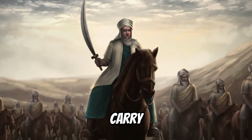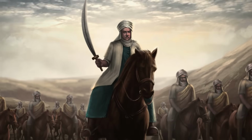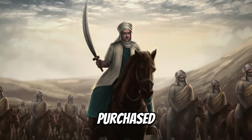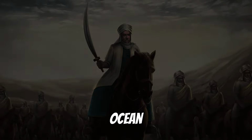The ox would carry Barth's remaining possessions across hundreds of miles, making it literally a beast of burden, purchased with thousands of tiny shells that had traveled from the Indian Ocean.